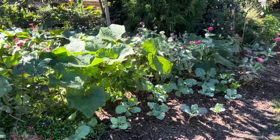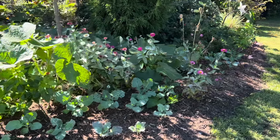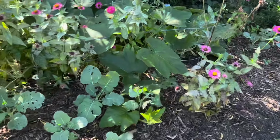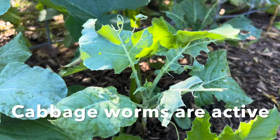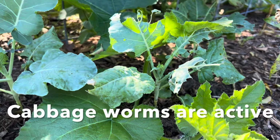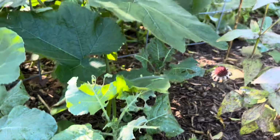And these cool season veggies are growing well. They need to be sprayed with BT. You can see that cabbage worms are doing their job efficiently and basically wiping their foliage away. So a good spray of BT will eliminate that problem.